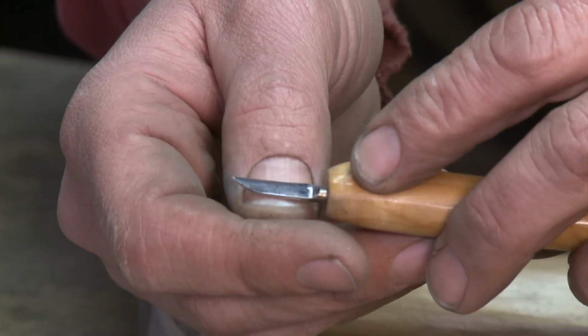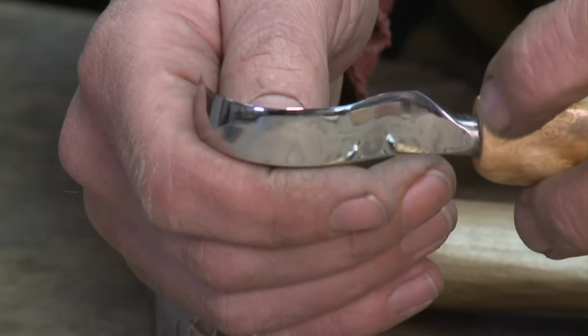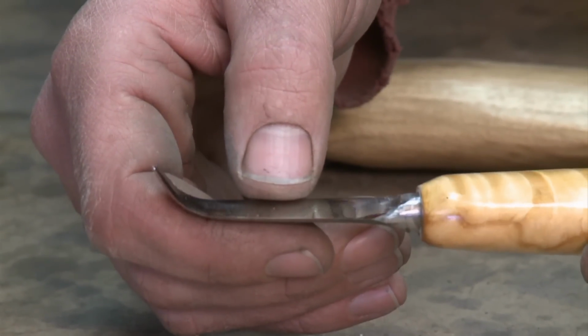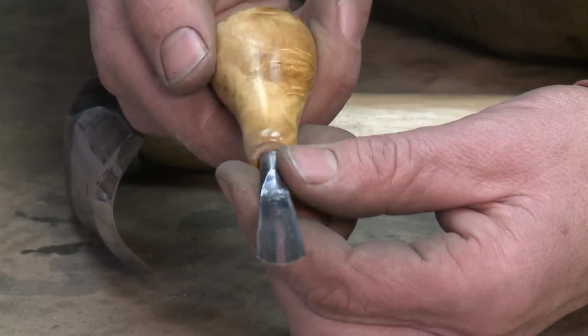Before I knew it, I had folks calling me from all over the United States saying, can you make one like the one you sold on May 17th? And I got a lot of orders that way. So I decided to go formal, put a website up and start selling them full time. I developed a collection of knives that people like to use for wood carving, and that developed my patterns, and I've been going ever since.